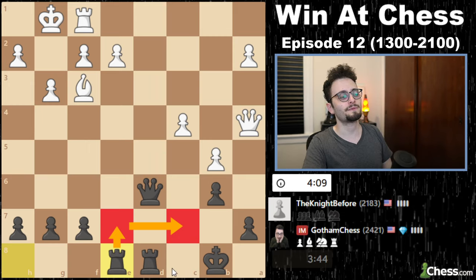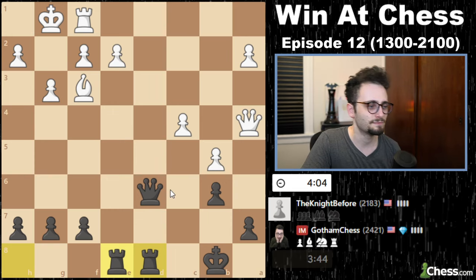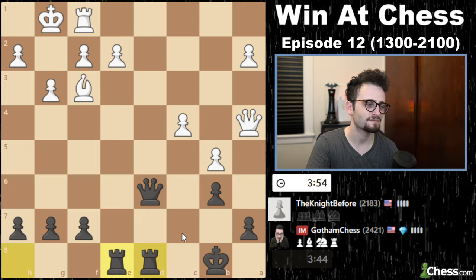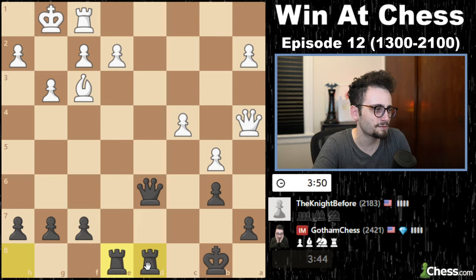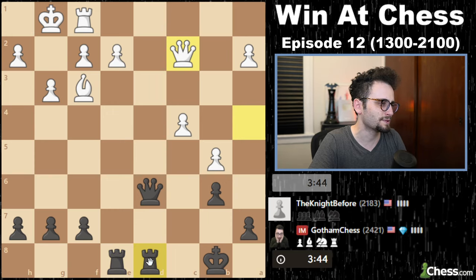Also, time is now becoming a factor. It very rarely becomes a factor in these games. But I don't have a lot of time. The last game of all the Win at Chess episodes is always very intense. So rook e7 guards everything. I have a rook. My opponent has bishop and two pawns. You trade queens? I still don't actually know who's better in that endgame. Probably black.